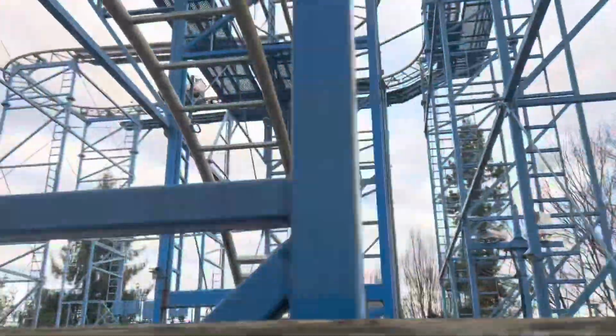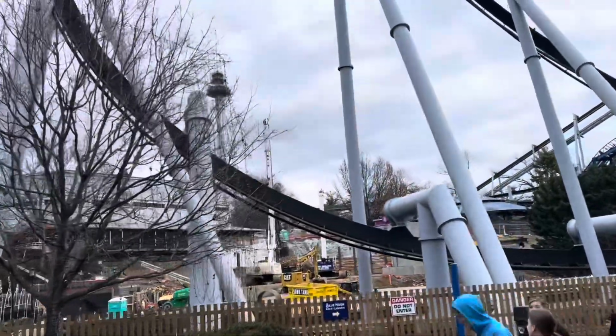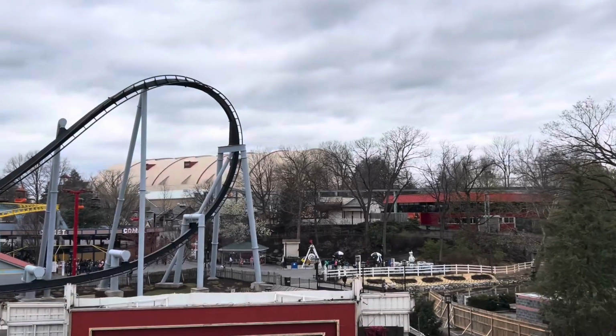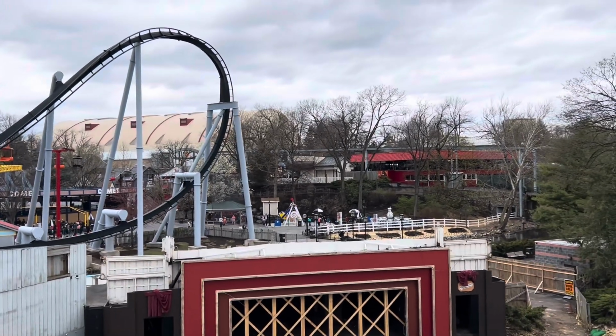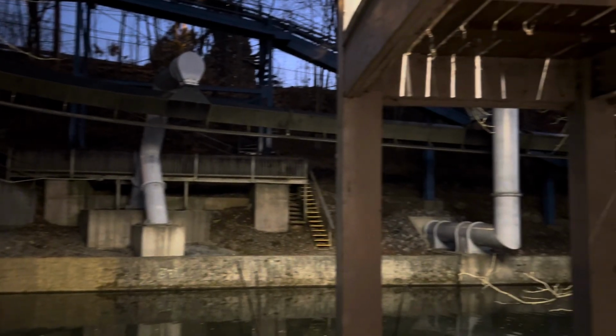Coming in at number 7 is Great Bear. This is a mid-tier, lower-tier B&M invert. But that being said, it's definitely not a bad ride. It's a great ride. You've got one of the most creative layouts ever, specifically with how the supports are designed, because they couldn't go into the creek. So just watching how the supports work is really cool to see, especially from Super Duper Looper's queue.